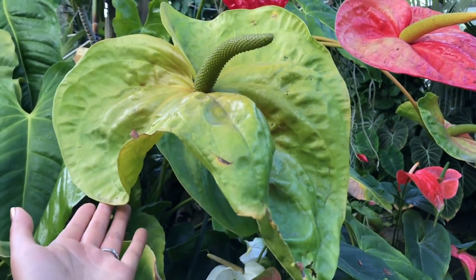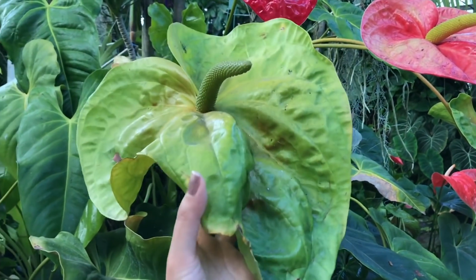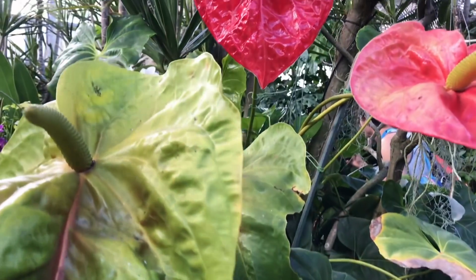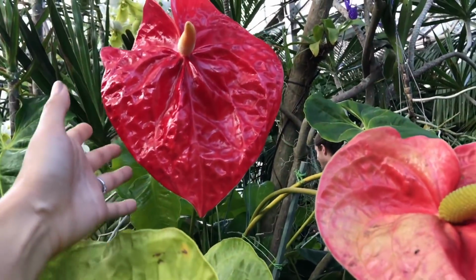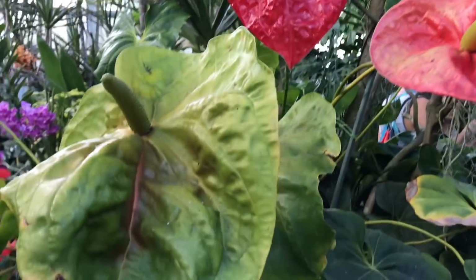Look at the size of this anthurium flower. It just dwarfs my hand. This one is so brilliant and red. I love it here.